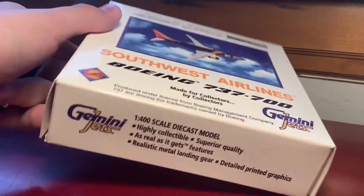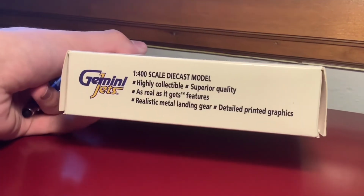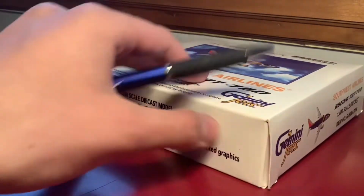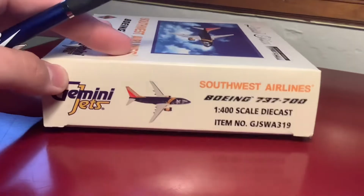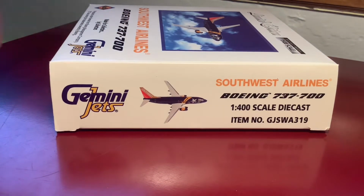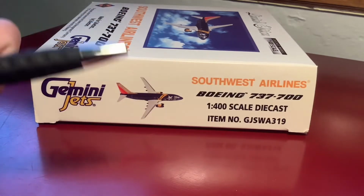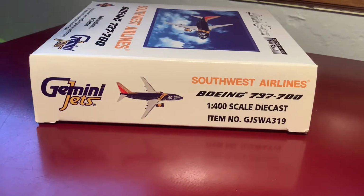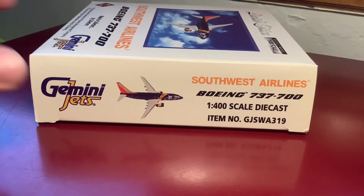And also made for collectors by collectors. We'll go to the side here. Collectible, superior quality of its features, realism, metal landing gear, and detailed printed graphics. And then this side we have another digital image of the aircraft there. We got the item number GJSWA319. It's a little bit ironic since it's a 737, but whatever.